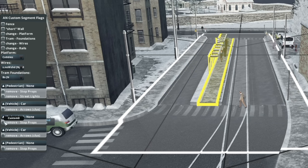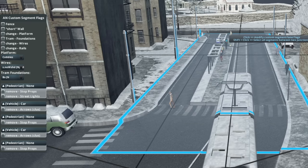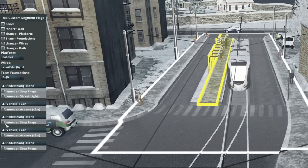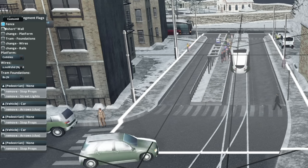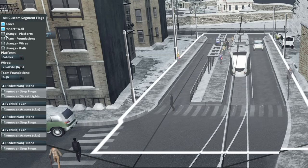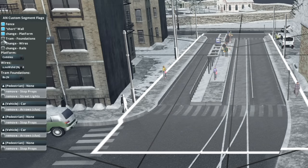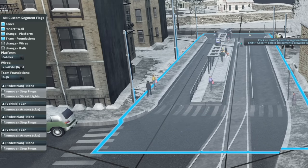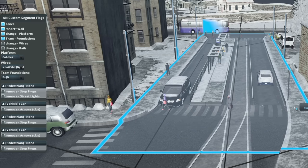So you can see that there are some overhangs here to protect you from the elements. You can remove those if you want. You could add in a fence on the side. You could add in a short wall on the side of the tram. You could change the platform so that it is cobbles or grass. You could add foundations underneath the actual tram track. So it gives you a lot of customization.